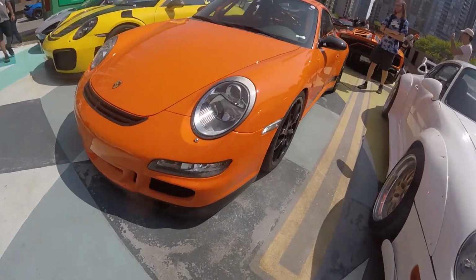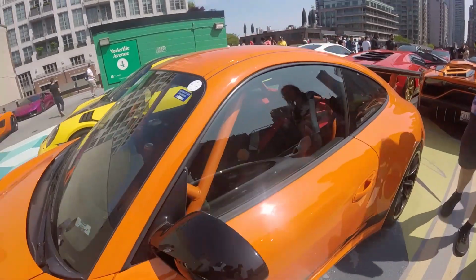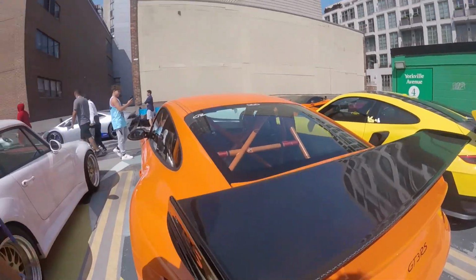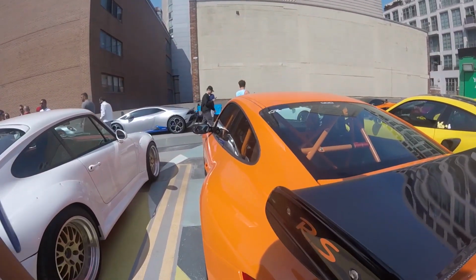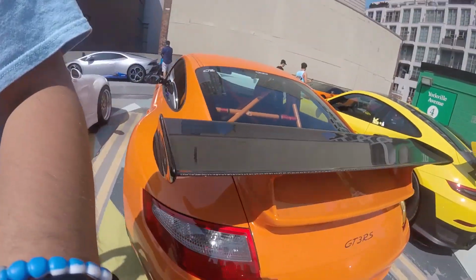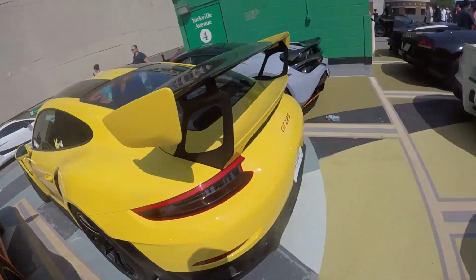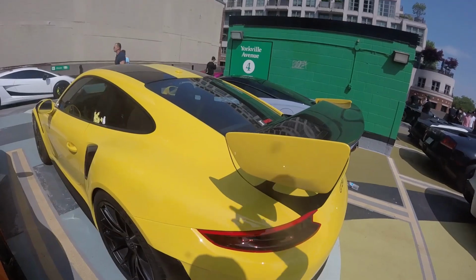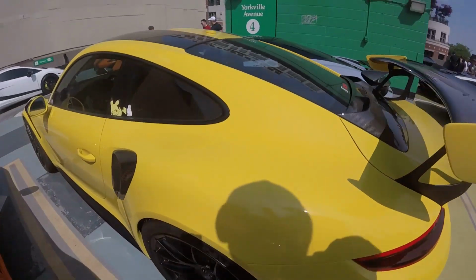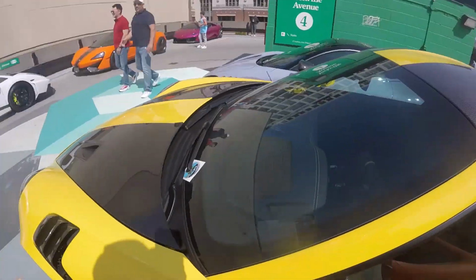GT3 RS, an older one. Older GT3. What? Track. I don't. How can you tell? I don't know how you can tell unless you look at the name. GT2 RS. We saw this at Drive Festival. Yeah, the first time we went to Drive Festival. We saw this. It was just in the parking lot, I think. This is sick.